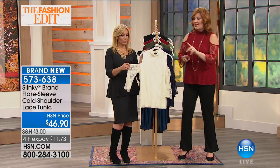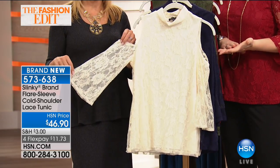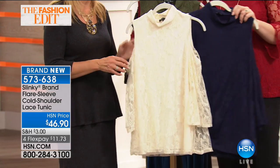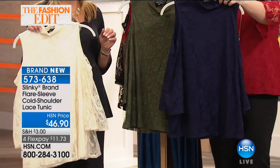So extra small through 3X, we are looking at antique cream. This for the holiday season. Gorgeous. Christmas pictures, and Hanukkah. It's all fully lined in the body with a beautiful stretch knit lining. Oh, it's exquisite. Then we also have stretch lace in your navy. So here is your navy.